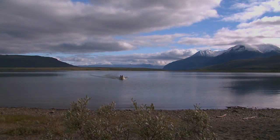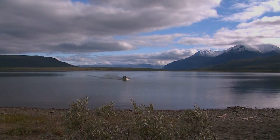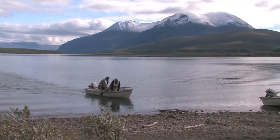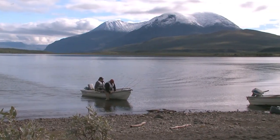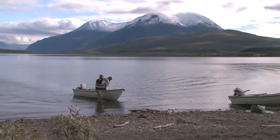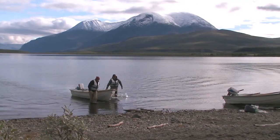A delightful boat trip on still waters takes us back to the summer camp. In the distance, the mother mountain shelters the fly fishermen who've spent another day in her arms.